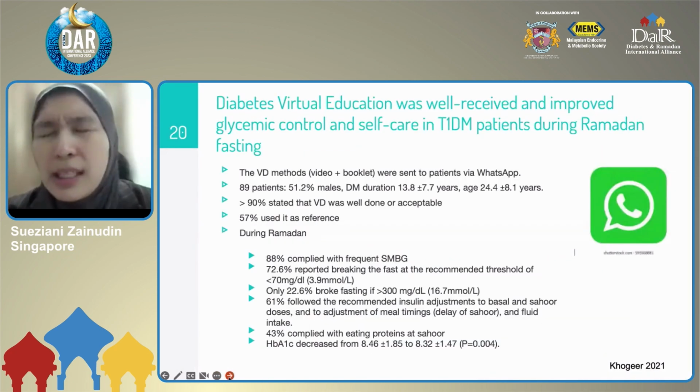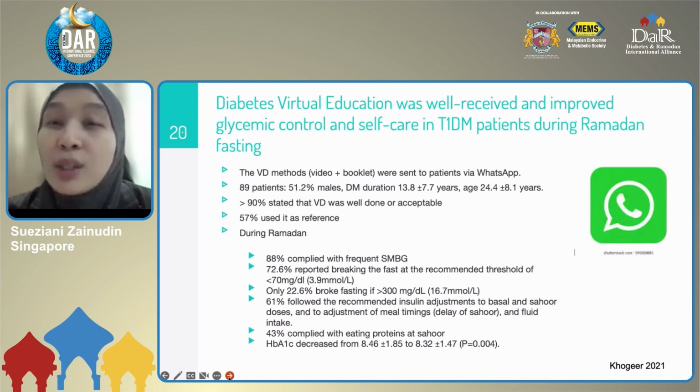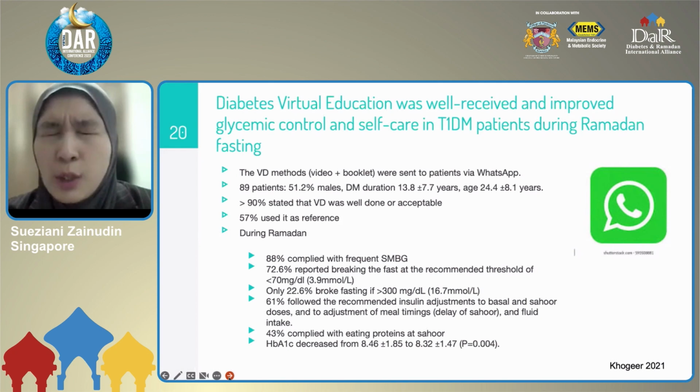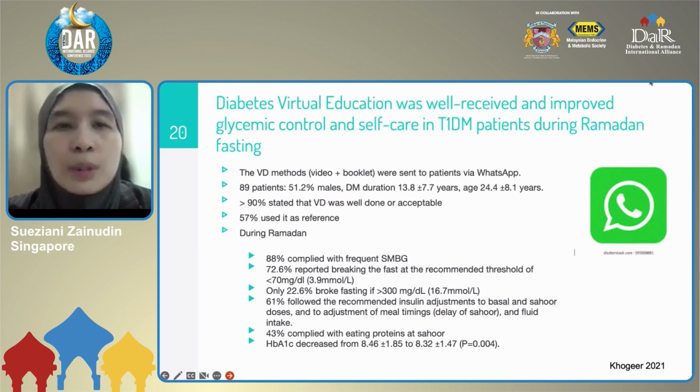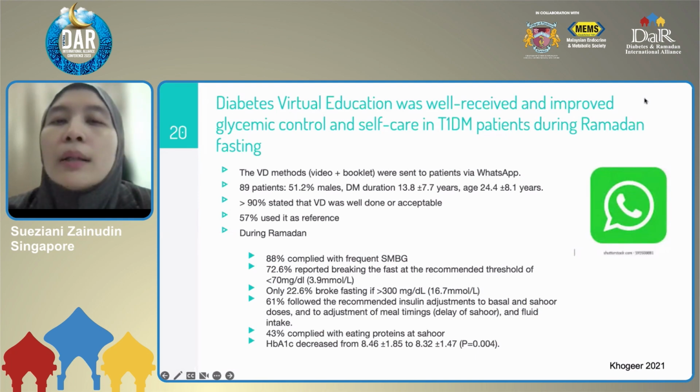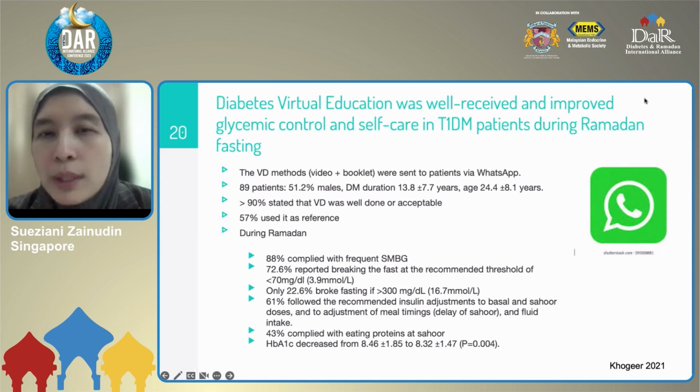In a study by Koger 2 years ago, in 2021, this is a poster that was presented. This shows that diabetes virtual education was well received and improved glycemic control and self-care in type 1 diabetes patients during Ramadan fasting when delivered via WhatsApp. So patients were given a video and booklet, delivered via WhatsApp. It's a small group of about 90 patients, quite proportionate in terms of gender, and the diabetes duration was more than 10 years.